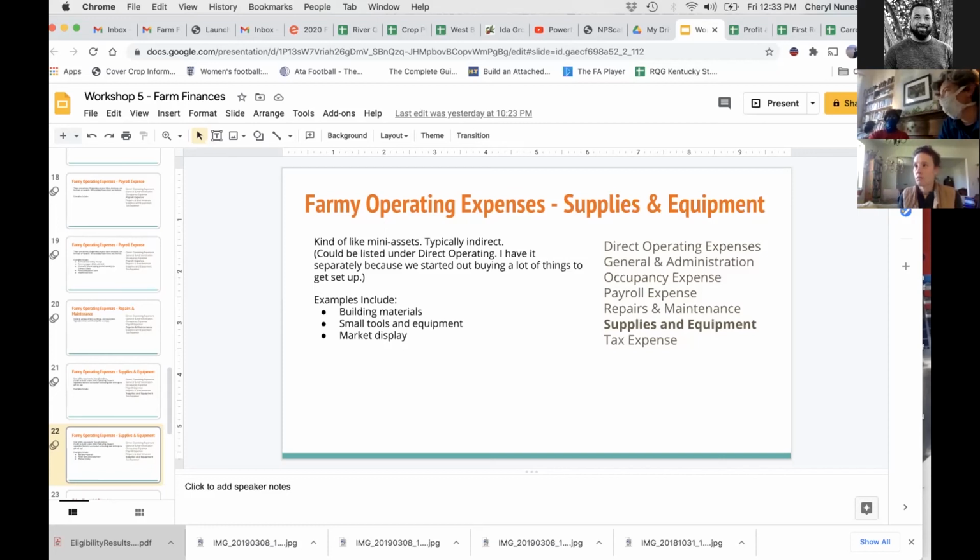So like, we just got a bunch of new hoses, where would those be, direct operating, or would they be? I would put it under small tools and equipment. Okay. Yeah, I mean, some people might put it under direct operating, but I like to think of direct operating as things that are out the door, in and out.